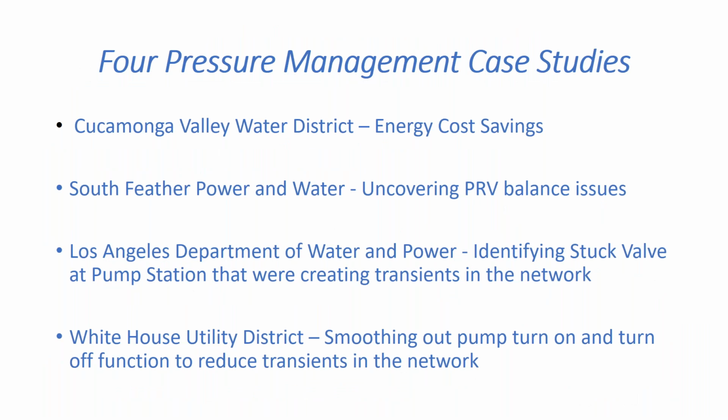So today we're going to talk about 4 different case studies, and we're going to highlight the benefits, what was involved in the case study, and the results of it. And I think that will give everybody a good idea of some of the value of having pressure management by seeing it as it's applied to some real life situations instead of some theory. So 4 different case studies we'll be talking about.